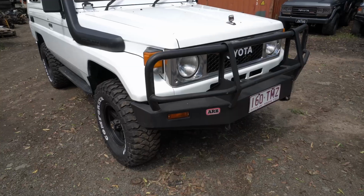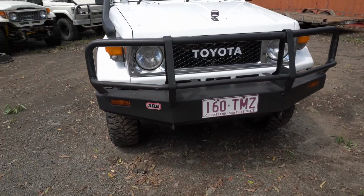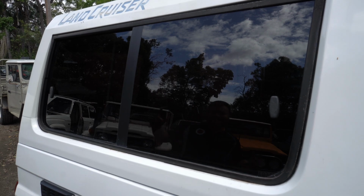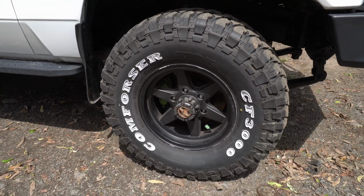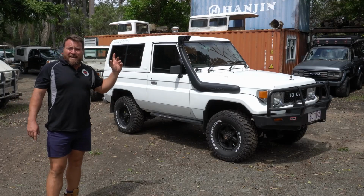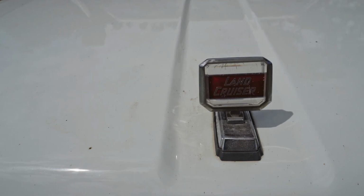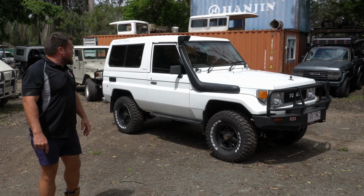Up the front, we've got the ARB bull bar, suits it very well. We've got simple stuff like a snorkel, and the tinted windows on this white car really set it off. It really looks gangster. We've just got some mags on there, a little 32-inch by 11.5 on 15-inch rims. And you'll notice the emblem, you see this on a lot of imports from Japan. There's a little Toyota emblem that would have been factory in Japan. Very cool, nice little chrome emblem up there.